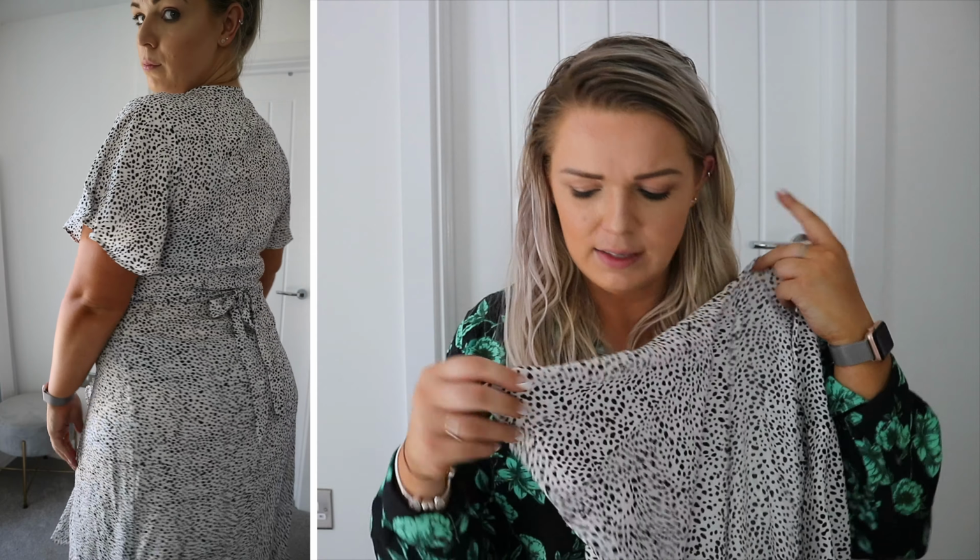I like that this had little floaty sleeves on it. I thought that's great because it makes it a lot more versatile. If you do want to wear this at home, you could wear something like this to work, depending on your dress code in your office. I know I've had loads of messages saying people won't be able to get away with that in their office, but some people will.